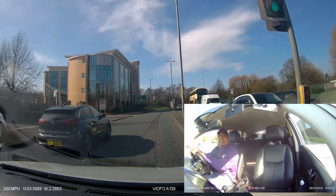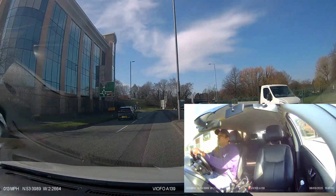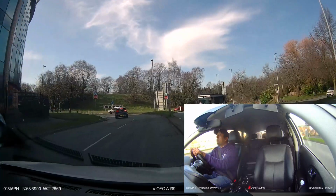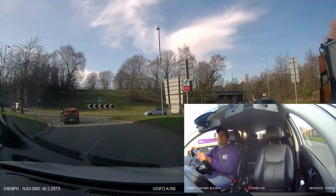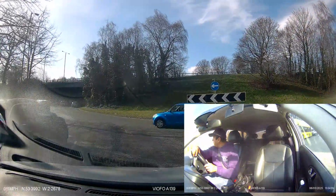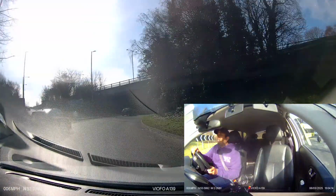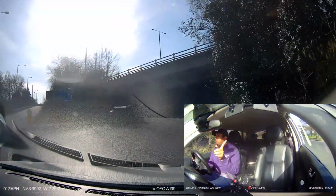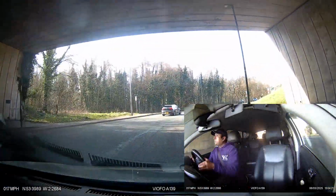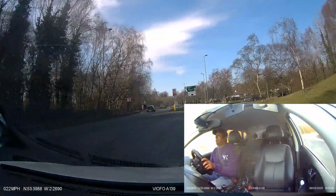So roundabout, third exit. Mirror, signal. Nice and easy approach. It's dipping down a little bit, so we need to be careful, and I get my steering a bit straighter. Nobody coming here. Once I make my decision, I stick with the decision. Exit 1, indicate on, at this point gate 3, indicator went off. Second exit, I am not going to go there.